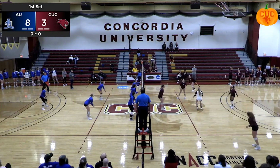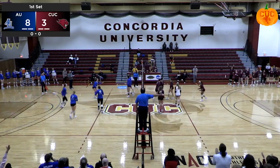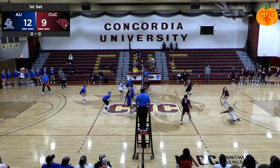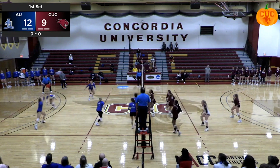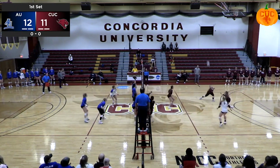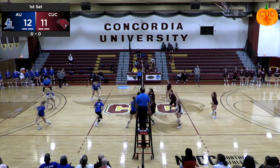Adler, here's Rothel to Dickin. She'll swing, and she'll get it down. Torres, and Rothel digs it up. Here's Adler out to Foster. Foster's going to swing. Aurora gets two. Set went back to Dillon. Heidel's got it corralled. Foster again, three in a row.